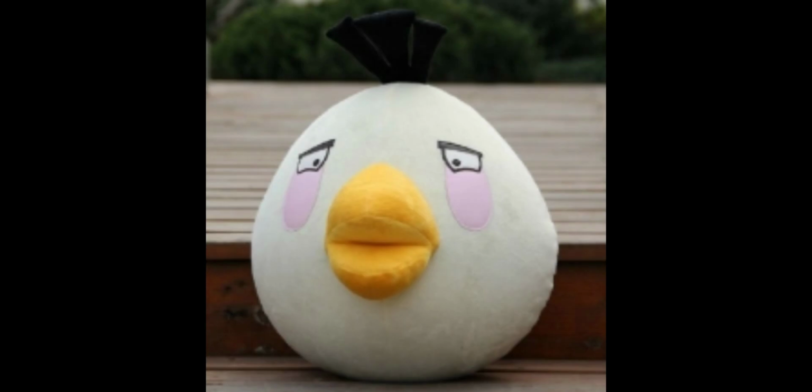Now, this plush only has one design of it, and it looks kind of strange. As well, the feathers on the head look fine, and same thing with the beak. The eyes just kind of look a bit strange, though.